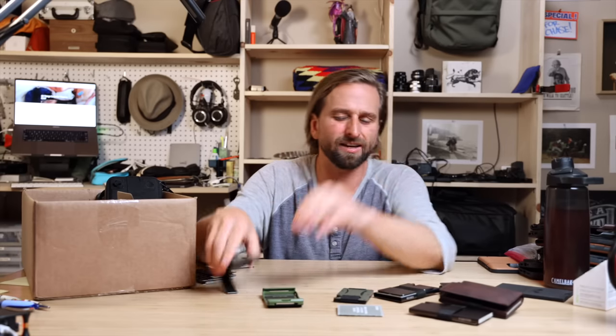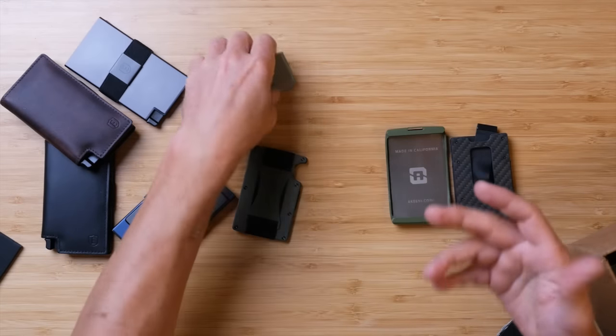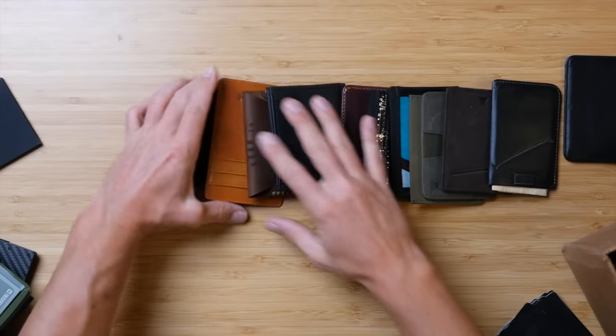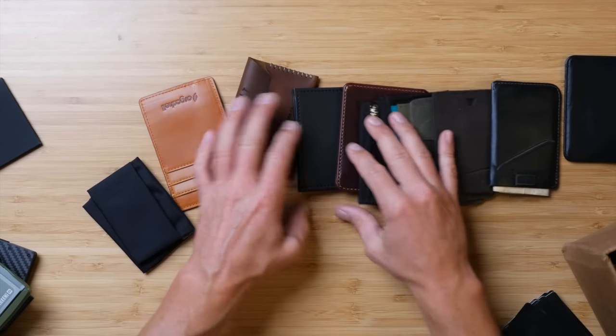When it comes down to which wallet you're going to use, it's really a lot of personal opinion, right? It's a lot of your own personal preference. Is one speaking to you, right? That's the question. Okay, now let's talk about some minimal wallets that are a little more regular, not hard.